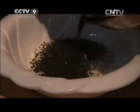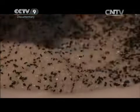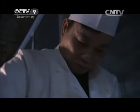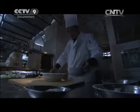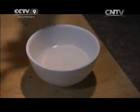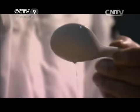For the filling, granulated sugar and sesame are mixed. A fragrant seasoning is added. The sweet aroma comes from alcohol. Only vintage liquor is used. Chef Wu alone knows how much of an amount to add.